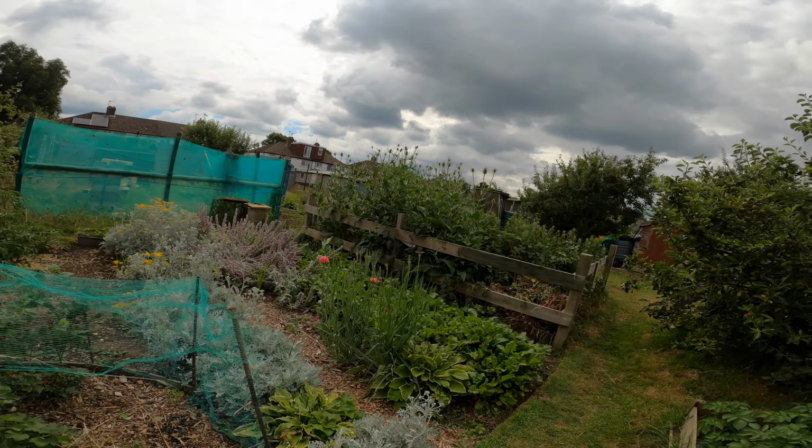Apparently it costs £25 per year to rent one of these allotments, which is pretty damn cheap if you ask me. I think the only stipulation is that at least 60% of the allotment needs to be well tended and catered for, and not allowed to go to weed like some of the allotments appear to be. But very interesting. It's quite a big area right in the middle of suburban Hertfordshire.